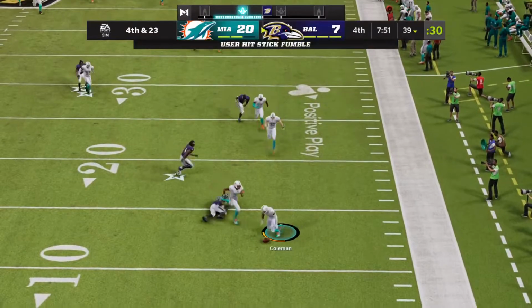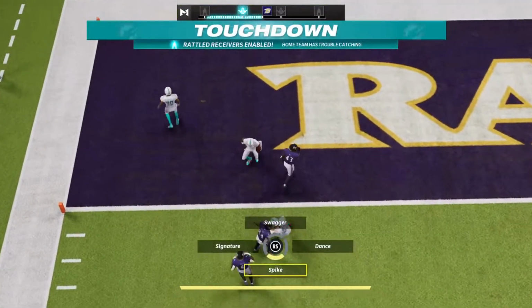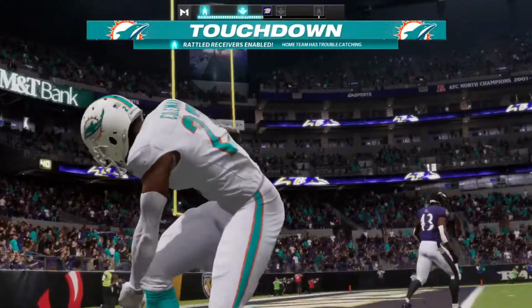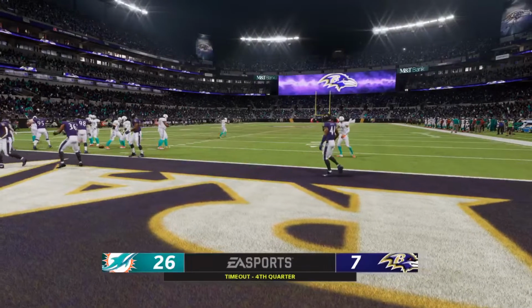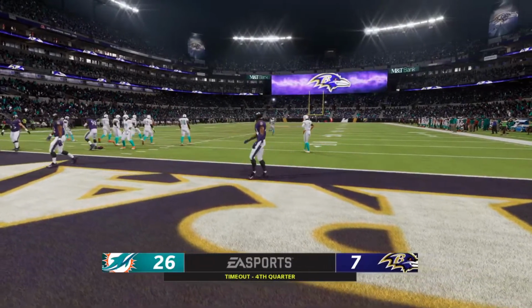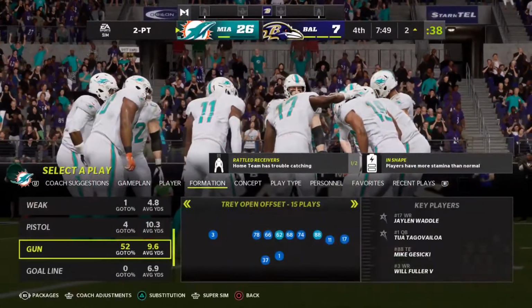And all deep in his own territory, he coughs up the football. And this is picked up by the Dolphins. And this is brought all the way back. A fumble recovery and taken to the house for a Miami touchdown. The Dolphins going to take their 2nd timeout. That's going to leave them with just 1 remaining here in this 4th quarter.